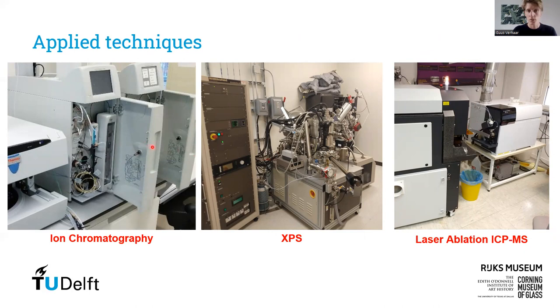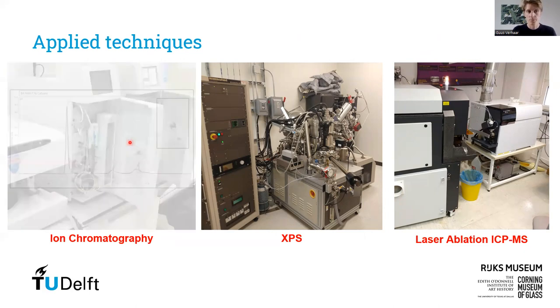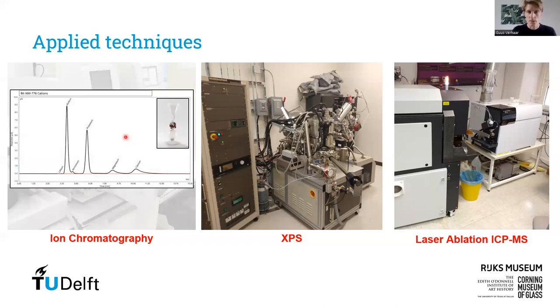First, ion chromatography, which I already showed, allows for the investigation of ions on glass surfaces. A typical result is a chromatogram where the peak position is characteristic of the identity of the ion. So for example, this peak represents sodium, and the peak area is characteristic of the concentration of that ion. The detection limits are low enough to allow for the investigation of invisible degradation products on glass surfaces, as shown in the previous slide.